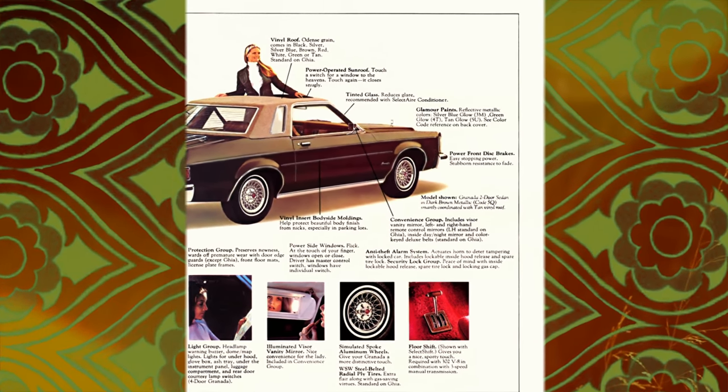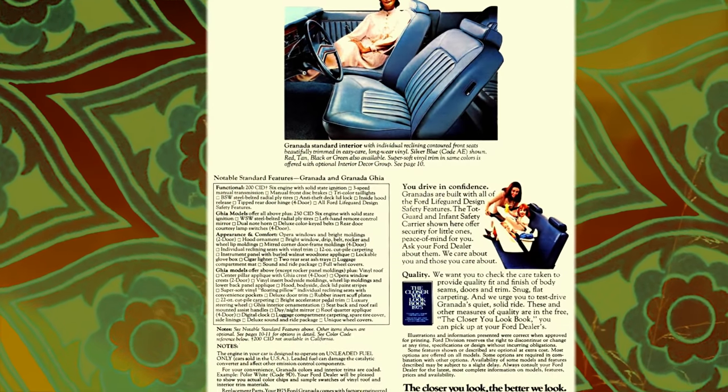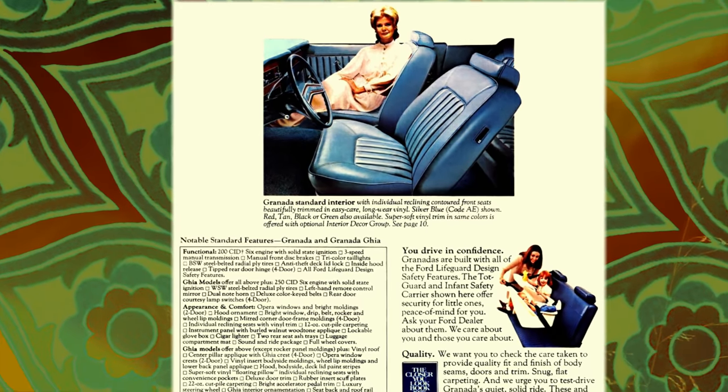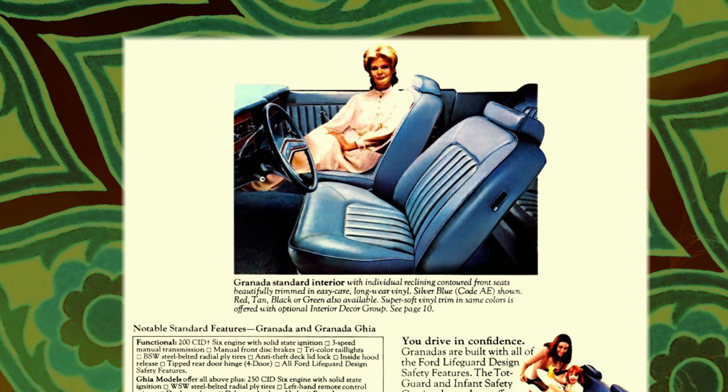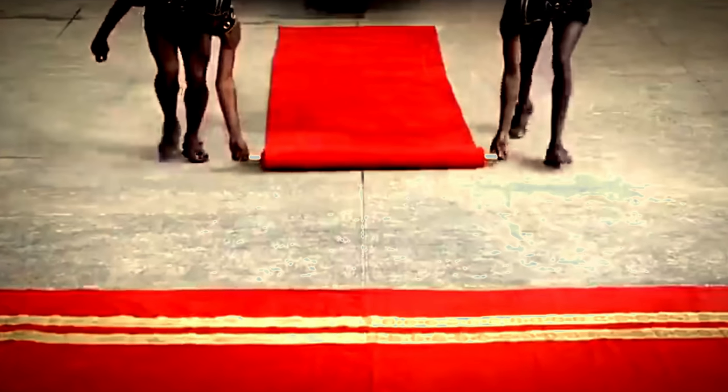In addition to a generous array of standard features, what set Granada apart was the available options. Higher trim levels offered over 100 pounds of sound insulation and remote control rearview mirrors. The public and rivals would stand up and take notice. Granada was truly something special.